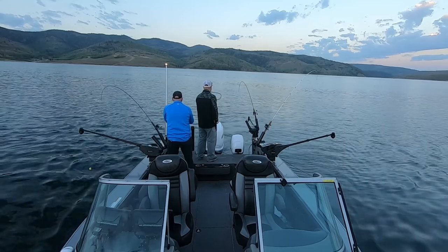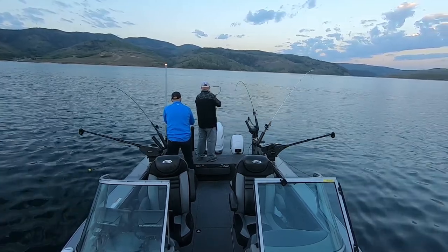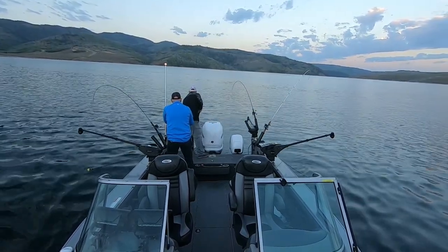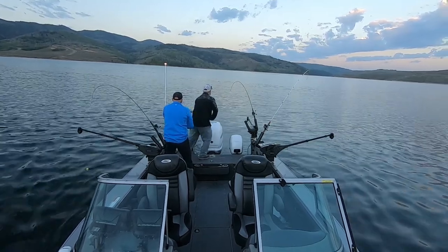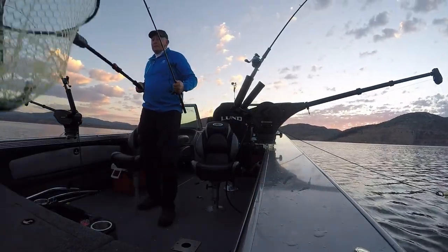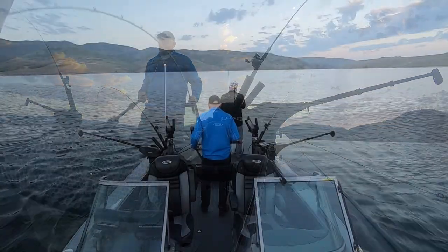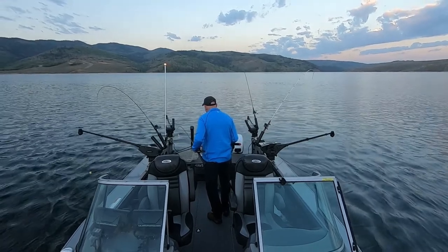Come on, kokanee, where are you? Oh, we've got a hit on this one too. Okay, go slow. Let me see what this is. I've got another cutthroat. Oh, that one looked good. Yeah, I got this. Go ahead and grab that. I don't know if this one's still on. I'll check. Just let it float for a second. We'll get this off and reset.